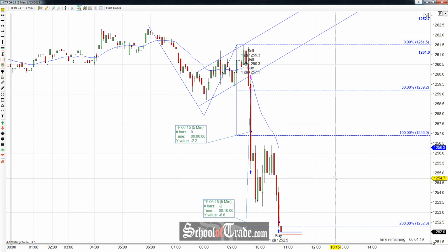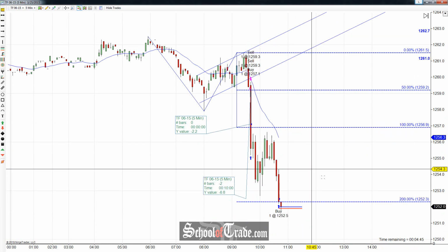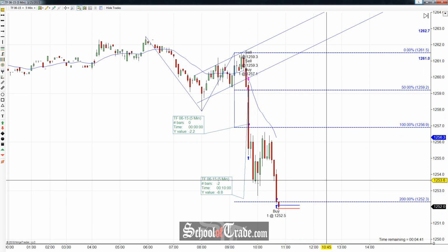So you don't have to trade big size to make a lot of money. It's just a really nice push down. And that's kind of exactly what we were expecting to see. I wasn't necessarily expecting to go all the way down to 52.3.